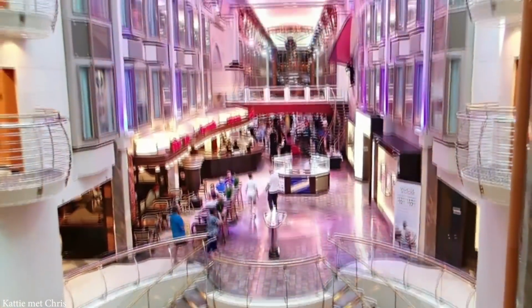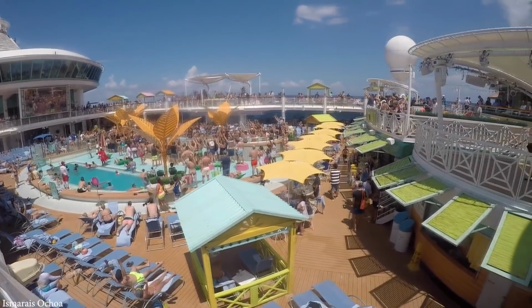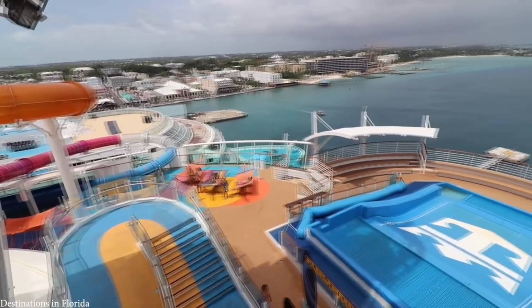It has 15 decks, which allows it to accommodate as many as 4,000 passengers, as well as 1,200 crew members, along with a number of amenities such as a flow rider surfing simulator, an outdoor movie screen, several swimming pools, water slides, countless restaurants, and even a flight simulator.